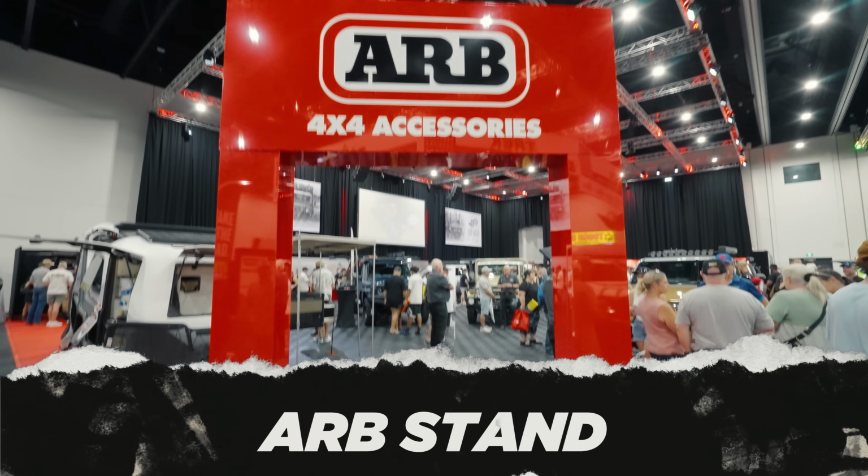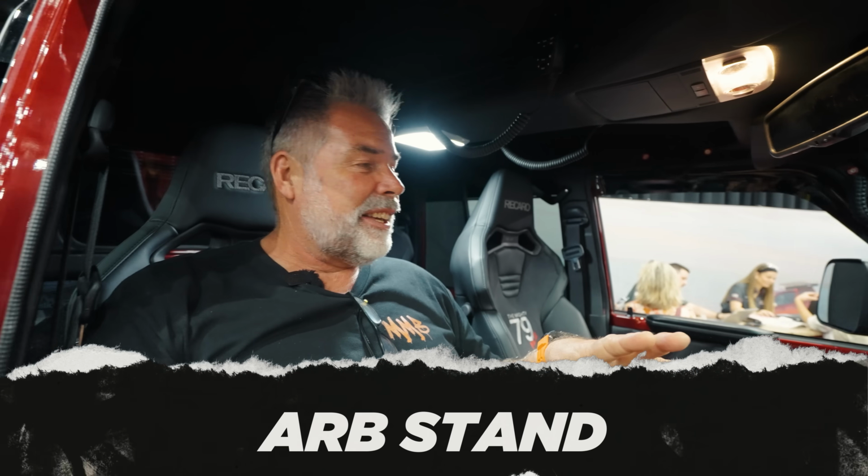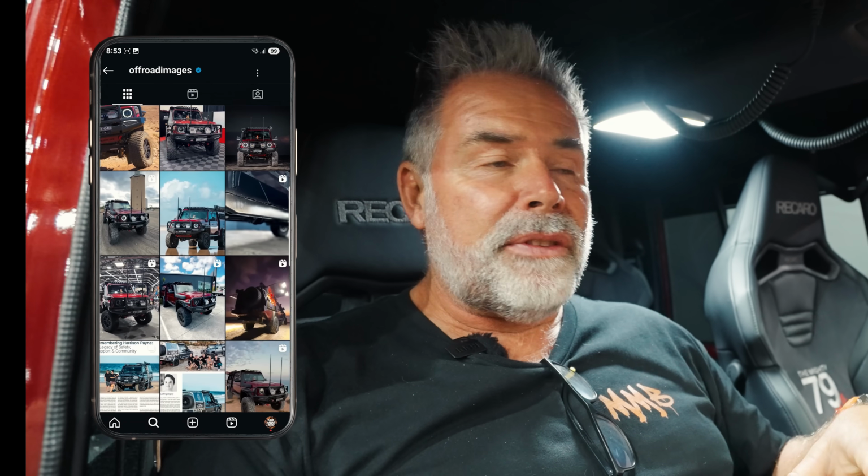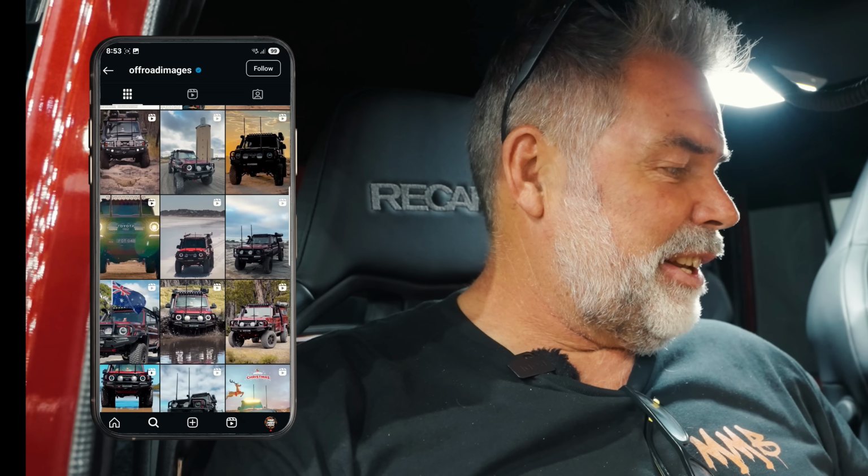So we're on the ARB stand, and I think I've found what I think is the cleanest 79 at the whole show. This thing is the Off-Road Images vehicle. It is absolutely immaculate. It has got just everything I would ever do to a 79. These guys have done it. I've followed their build on YouTube. I'm sure if you Google it, you can find their build: Off-Road Images 79 Mark II. This thing's next level. Let's have a look around it.